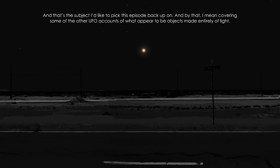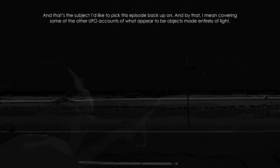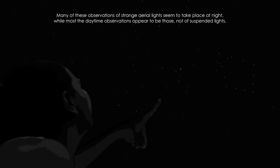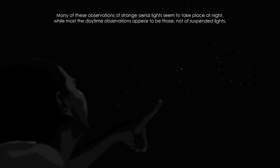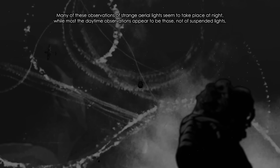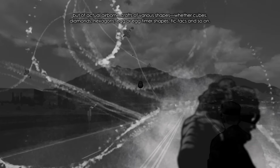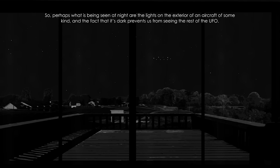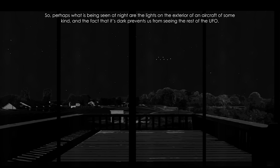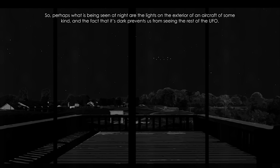And by that, I mean covering some of the other UFO accounts of what appear to be objects made entirely of light. Many of these observations of strange aerial lights seem to take place at night, while most of the daytime observations appear to be those not of suspended lights, but of actual airborne crafts of various shapes, whether cubes, diamonds, hexagons, egg or egg timer shapes, tic-tacs, and so on. So perhaps what is being seen at night are the lights on the exterior of an aircraft of some kind, and the fact that it's dark prevents us from seeing the rest of the UFO.